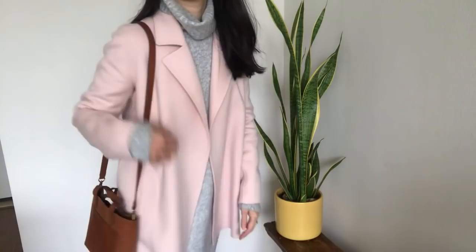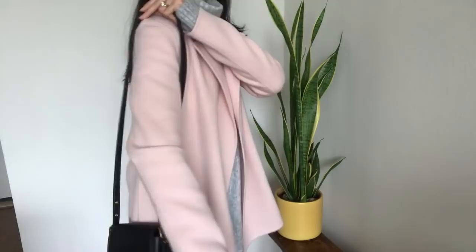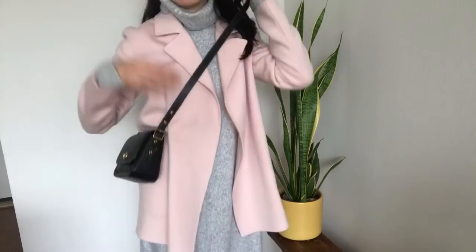My Coach Rambler 16 mini. Here it is on one shoulder, crossbody.